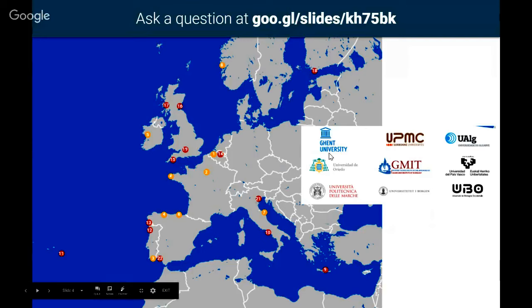Ghent University, the coordinating university, is located in Belgium. UPMC and UBO, the University of Paris 6 and Université de Bretagne Occidentale, are the two French universities. Then we have two Spanish universities, the University of the Basque Country and the University of Oviedo. We also have an Italian university, the Università Politecnica delle Marche in Ancona. In Norway we have the University of Bergen, in Ireland GMIT, and of course, not to forget, in Faro in Portugal, the University of the Algarve.